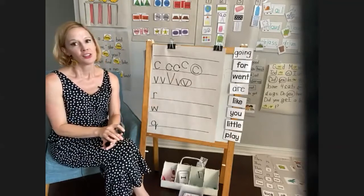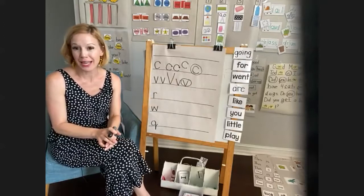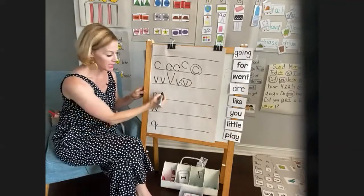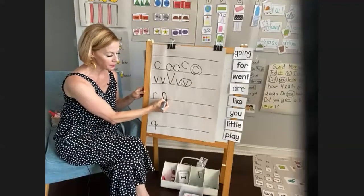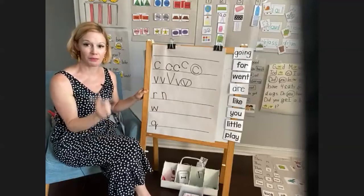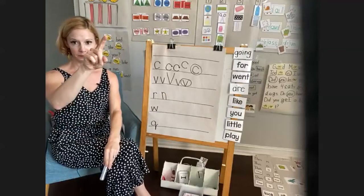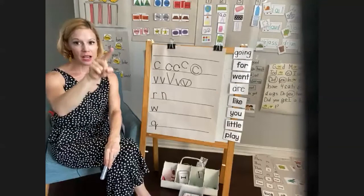Okay. The R. The R is just like an M or an N, but we just make a little hook instead of a hump. So notice, like with an N, we go straight line down, come up and make a hump. You guys are just going to make a hook, but you have to go down first. Everybody get your finger ready in the air. It goes straight line down, come up and make a hook.